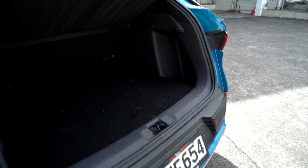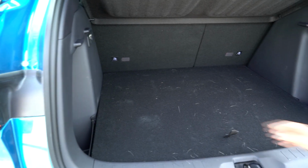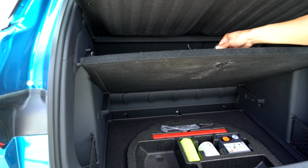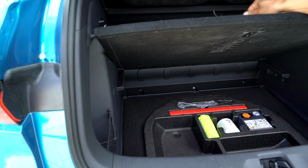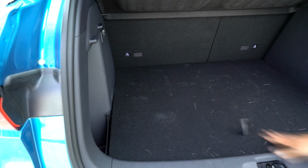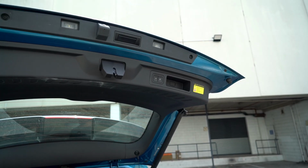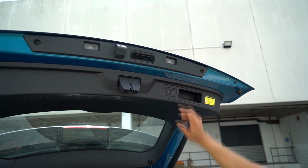It's a really handy feature, especially if you have a family and you have to carry lots of heavy things like prams or strollers. This makes it a lot easier to load everything in. Exactly. So that's a really good design feature, I think. And there's quite a lot of storage space underneath as well. Yes. You can put your stuff away from sight. Yep. It's more safe and people won't see it from outside. Awesome. Great. Cool. Okay, let's close it.